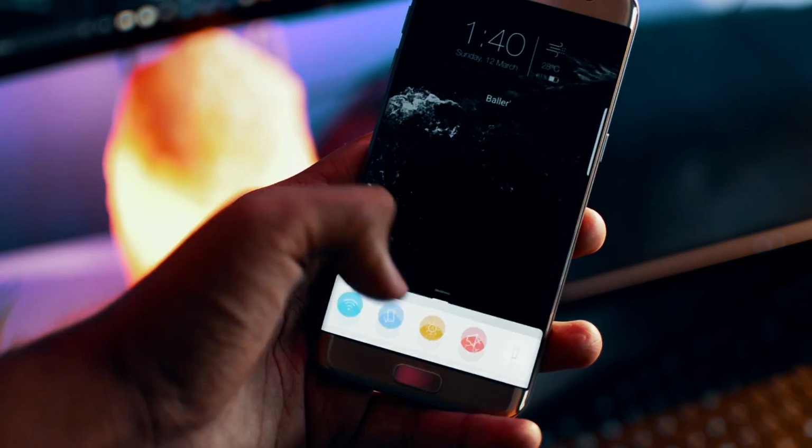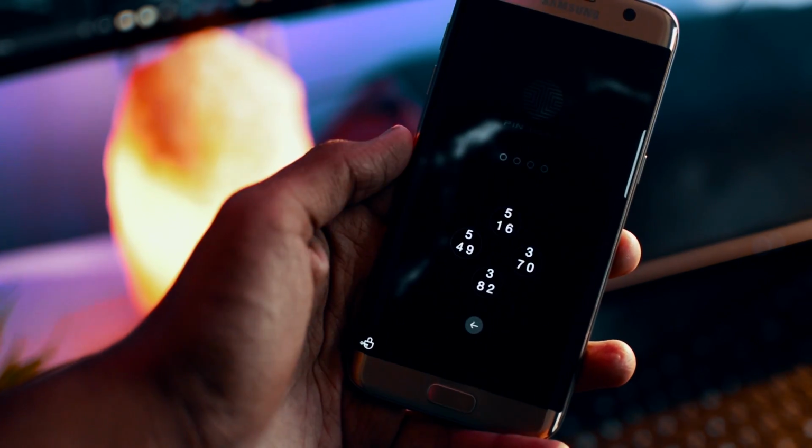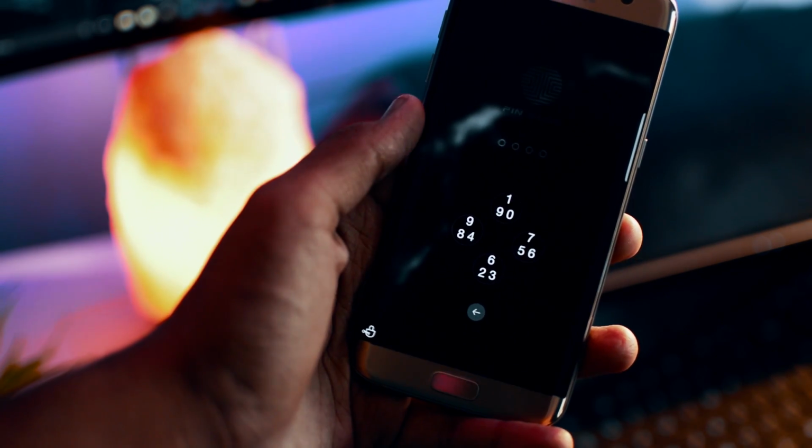You also have the quick settings, which is iOS style and is inspired from iOS. You can also open your camera, and once you slide to unlock, you get the numpad lock or whichever lock that you have opted for. And all in all, a pretty great application. Be sure to check it out.